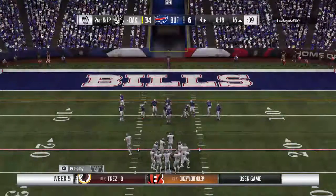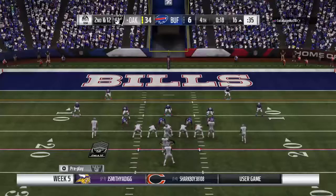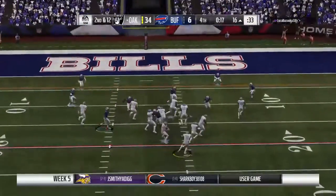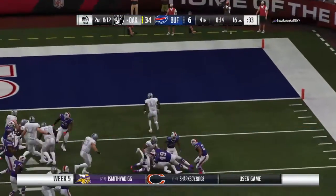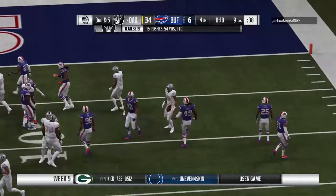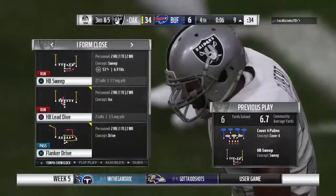A rare misstep on that last play because the drive has been strong, but now it's 2nd and 12. Now they'll run it on the toss. And able to push his way forward here for a good little gain. He gets them a little over half of what they needed. Now they're looking at a 3rd and 5.